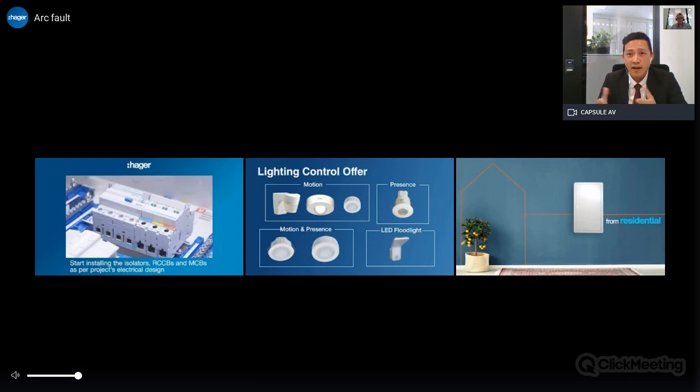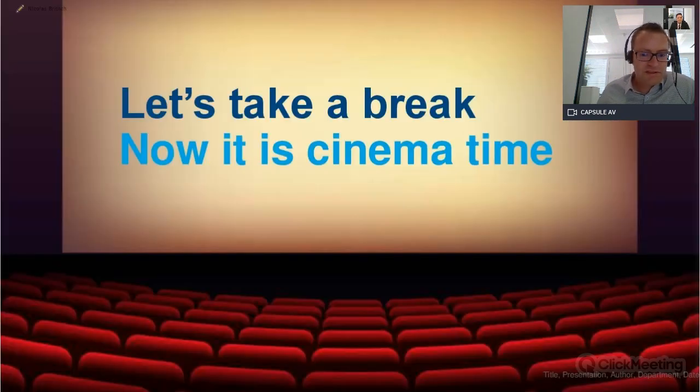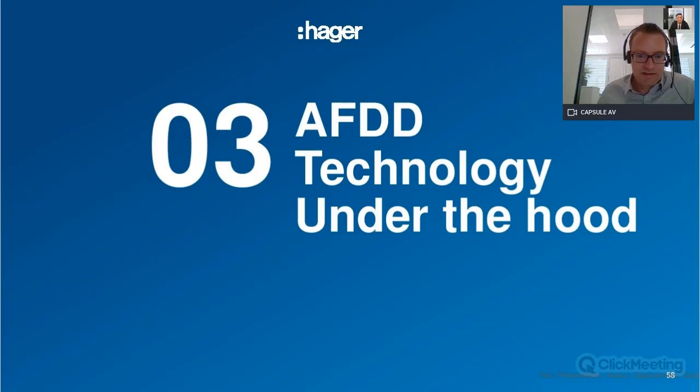So we are going to the half of the presentations, and I will give the floor now to my colleague, Nicolas. Please, Nicolas. Thank you, Luc. Thank you very much for your presentation. I imagine that your curiosity has been awakened, and that you would like to know more about how it works. So let's go and have a look under the hood of this technology. I just have to switch back to the presentation and we can start.